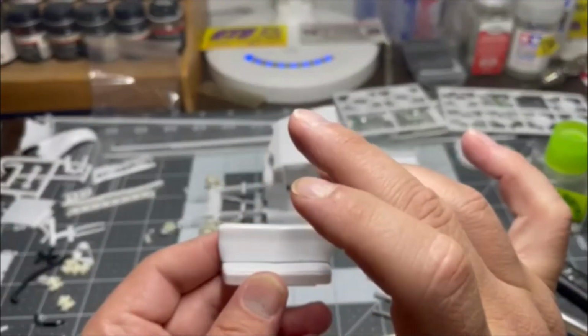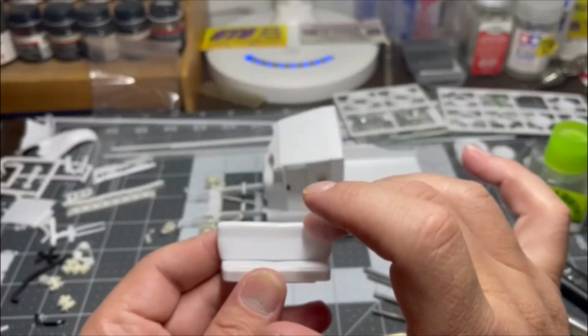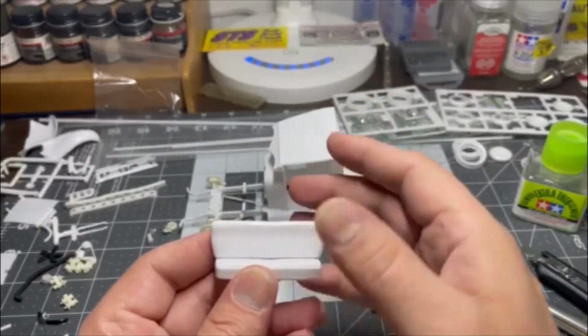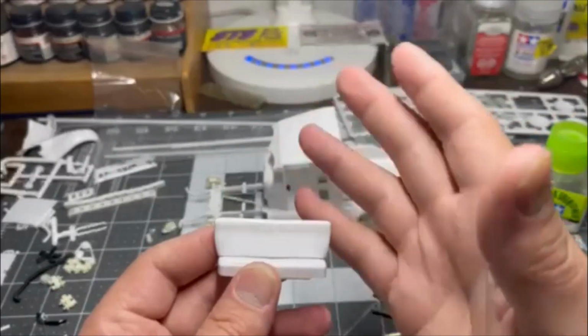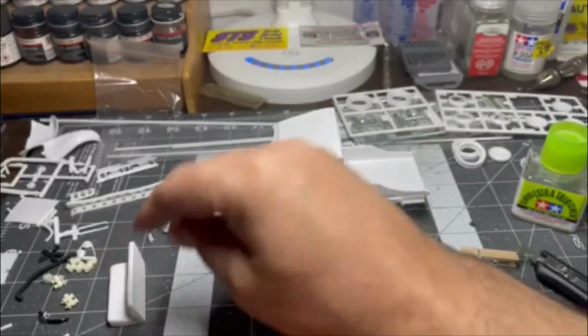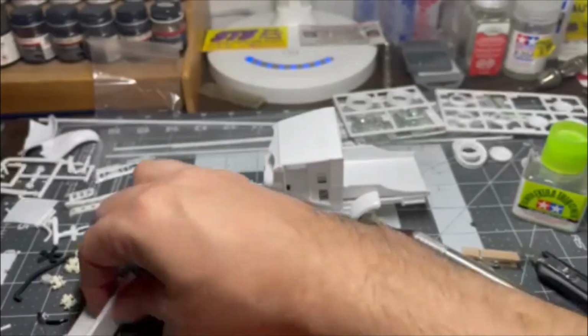I'm going to use googly eyes. They're going to be painted. You won't be able to tell, but, well, if you watch this video, you now know they are googly eyes, or going to be googly eyes. Okay, and so the back is extra or added support.